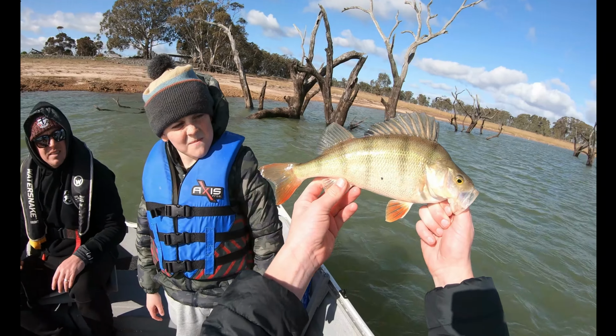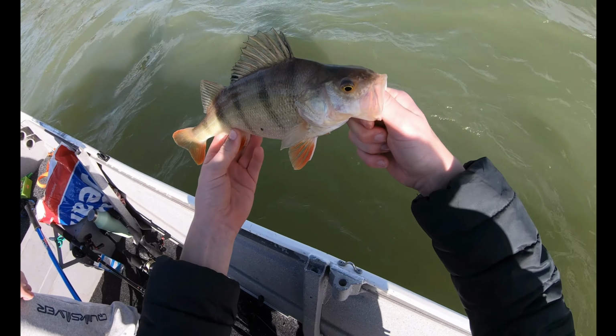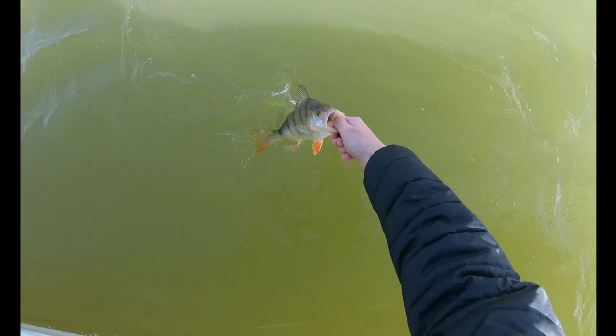You want a hold of this one? I don't know. Oh, I'm letting him go. Yeah, it's see ya, buddy. There he goes. Oh, that way. So now I'm going to grab my fishing rod and cast that way. Another one for Taylor's Lake.